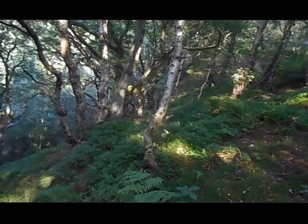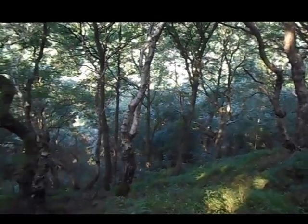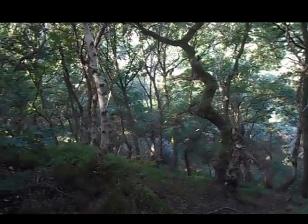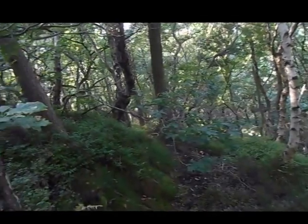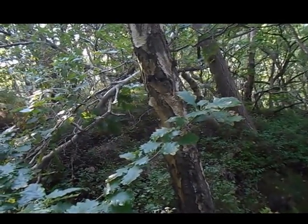We've come to the steep side of the valley. There are plenty of paths going across and up and down. It's an area that's well used, but it's far enough away from habitation to be reasonably private.